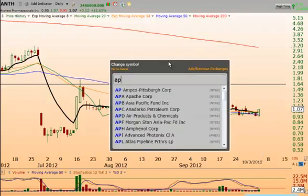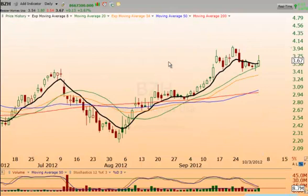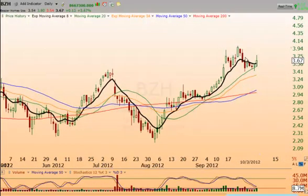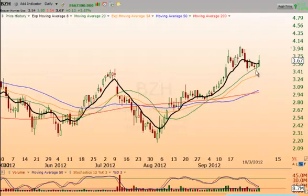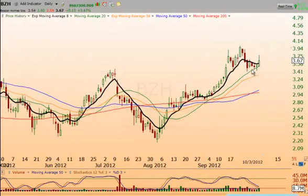Let's see, we already did APKT. BZH. There we go. BZH trending very nice. Price is up above the 20. 20 is above the 34. 34 is above the 50, and now the 50 is trading above the 200-day moving average. You can see how we started this W pattern right here, and it looks like it's still headed up. We've got a nice little pullback right now from this rally, creating a possible J hook. Good little bottom, a little doji bottom here. You can see the double bottom in place, a few pennies off maybe, but pretty close to that double bottom.